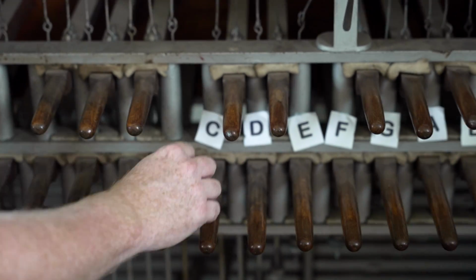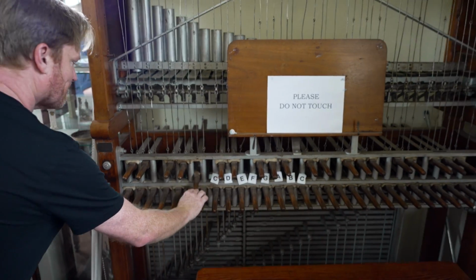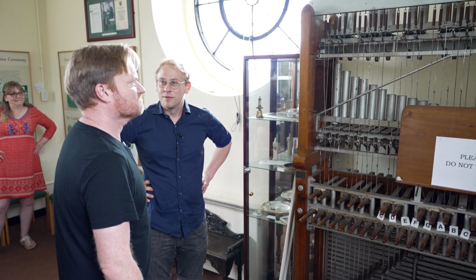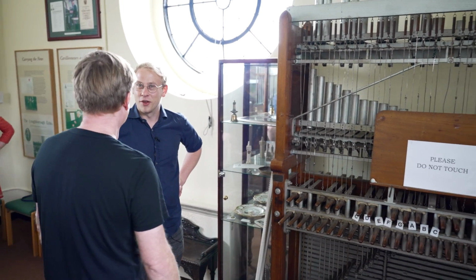So we hit these xylophone bars, basically. May I? Yes. So thankfully, the carillon does sound a little bit more musical than that. But yeah, basically it lets us make a lot of mistakes without having to bother anyone too much.